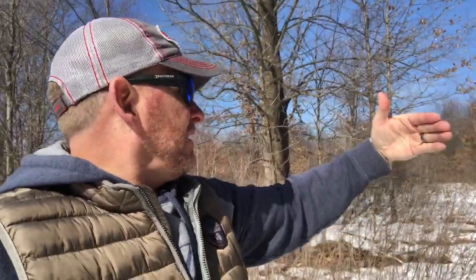So the aerial videos of this show this inside corner right here. These deer are coming around the edge and they're moving into the next block of timber. So these edges, this diversity, this is value to me. This creates more value in the eyes of a buyer, and definitely as a habitat manager, this is what you're looking for.